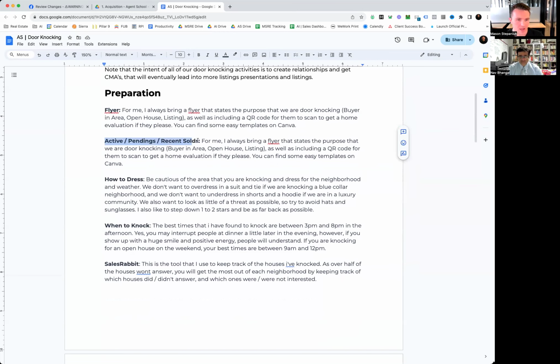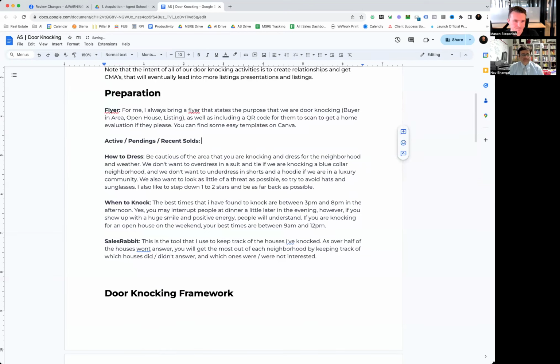And then what I also like to do, and we'll go into this in a second, is do a little bit of research on the community. If you're farming that neighborhood specifically, you should have a good idea of this anyways. But just understanding the current active listings, the pendings and solds. The reason I like to do this is because I like to use it as a form of social proof in my conversation in order to push for the CMA.